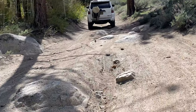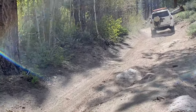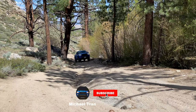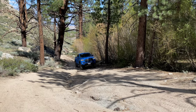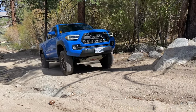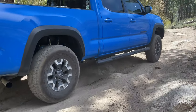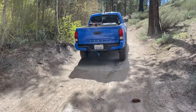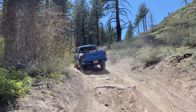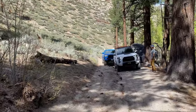So two-wheel drive might be a little issue, especially this rutted section right here. It's hard to see how steep it is, but that's the truck down there. So the trail continued there. That steep section was what we had to climb. It's fun so far.